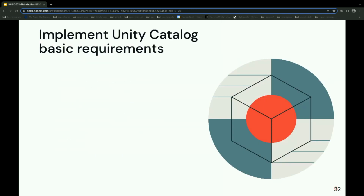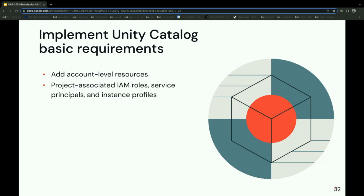So moving forward, we had to implement the basic requirements for Unity Catalog. So this involved adding account level resources to the US region to match those that existed in the APAC and EMEA regions. We had to create new IAM roles, new service principals, and instance profiles for all of our projects.